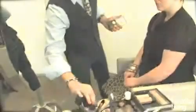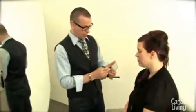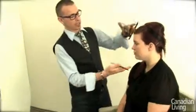Kat has really beautiful green hazel eyes, and I'm going to use browns that have a little bit of pink in them, because that'll just pop that. You usually want to work with the opposite color of your eyes to bring them out, so that you're not competing. All right, so we're going to give Kat a really nice smoky evening eye.